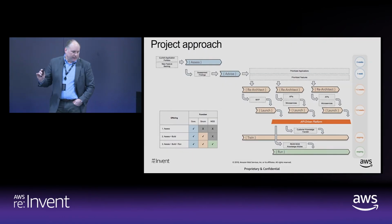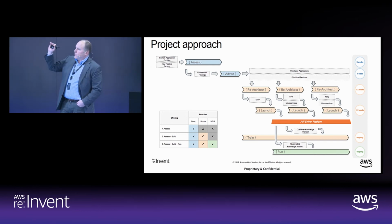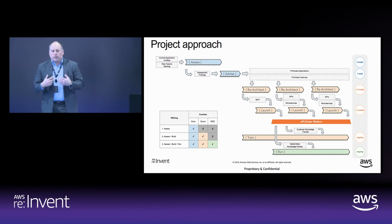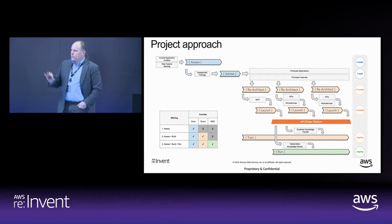I covered this since I'm running out of time. Basically, what the project approach looked like is we started off in that assessment phase, and one of the key things was really starting to hone in on what is that portfolio of applications that we can use. Just looking at the applications individually, again, was going to be too expensive without enough value. So we focused on that, came up with our recommendations, and then slowly began re-architecting and creating APIs and microservices.